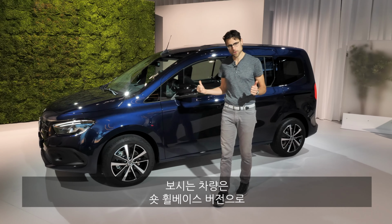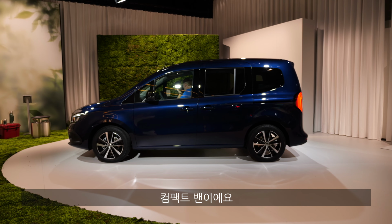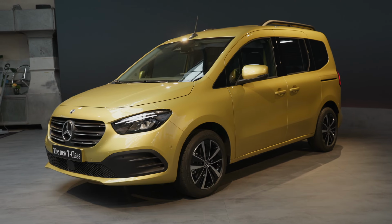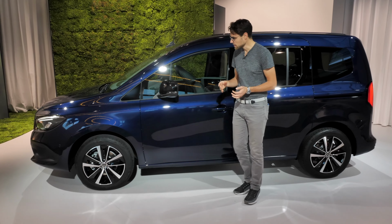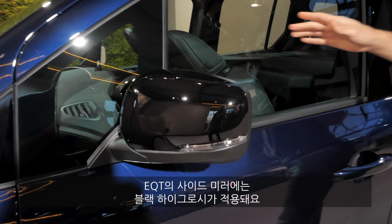This here being the short wheelbase version is in length 4 meters 50 or 177 inches. So indeed a compact van. And it counts the same for the combustion engine version, the T-Class, which we also have a separate video on, and here the EQT. And once again, from the exterior design, the only difference is the EQT receives this high gloss black cover here for the outside mirrors, and that's basically it.